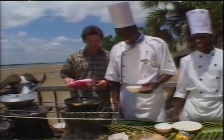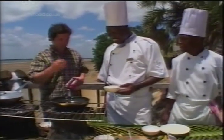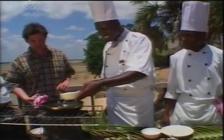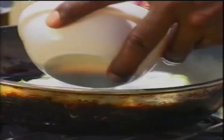Okay. So now, does that go in? Once our onions are cooked, yes. So you need to just get the onions soft. Yes. Well, let's pretend they're soft. Okay.